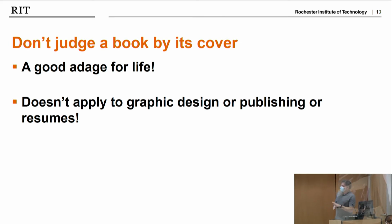So I usually start out my lectures or my talks with a joke, but I don't really have time to do that, so I'm going to sprinkle jokes in throughout my talk here. Don't judge a book by its cover. That's great for life, it's awesome, we shouldn't do that. It doesn't work for graphic design, and I have a graphic design background. You do judge a book by its cover, I'll tell you, because visual images count.